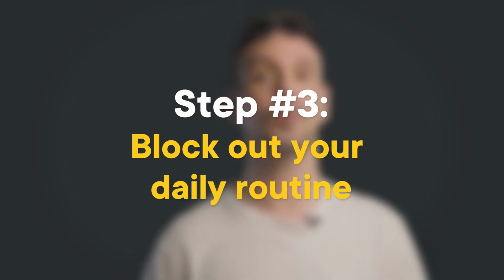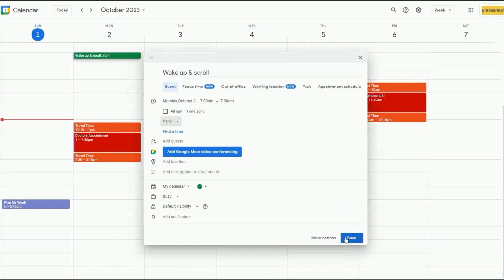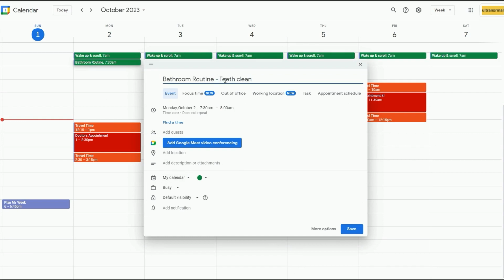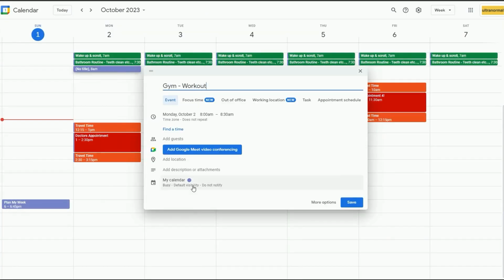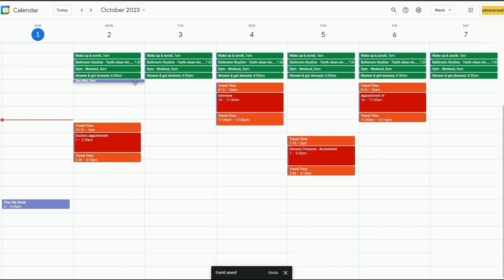The next step is to block out your daily routine. So for example, if your alarm goes off at 8 p.m., but you usually spend 30 minutes scrolling on your phone, on TikTok or whatever, write that out. Put in all of that daily routine stuff that you do every day and block it off on the calendar. So this is your entire morning routine. This is getting up, making your bed. This is cleaning your teeth, going to the gym, showering, making your breakfast, looking at your calendar.